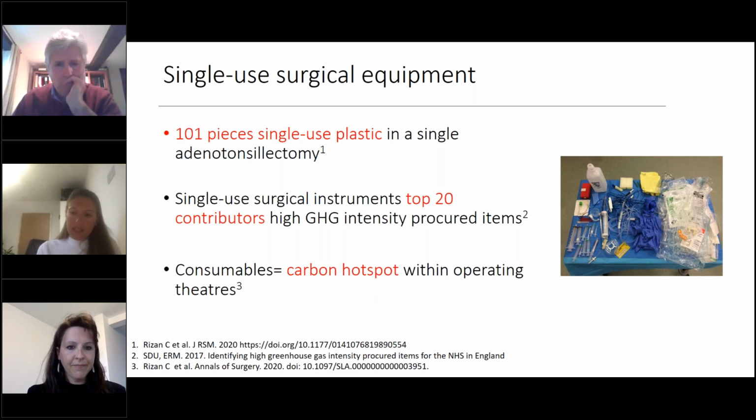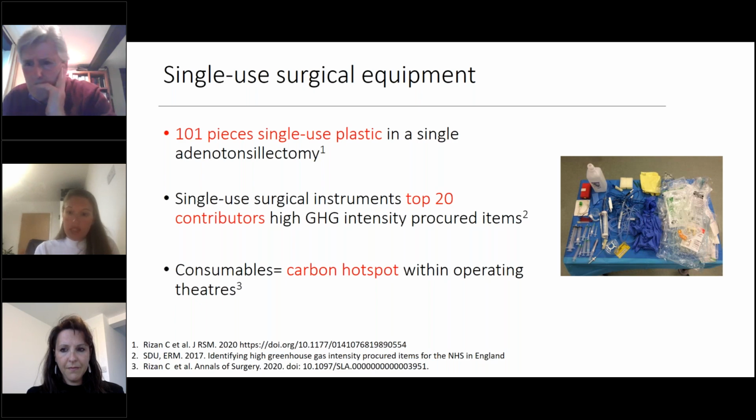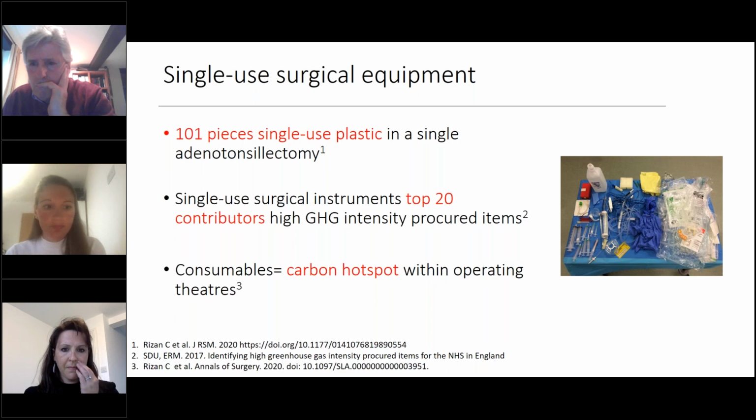I also conducted a systematic review looking at the carbon footprint of surgery and found that the consumables, as you might expect, were a carbon hotspot, alongside our anaesthetic gases and electricity. But perhaps we're going to do less to change that. Certainly the pieces of equipment that we use are within our control.